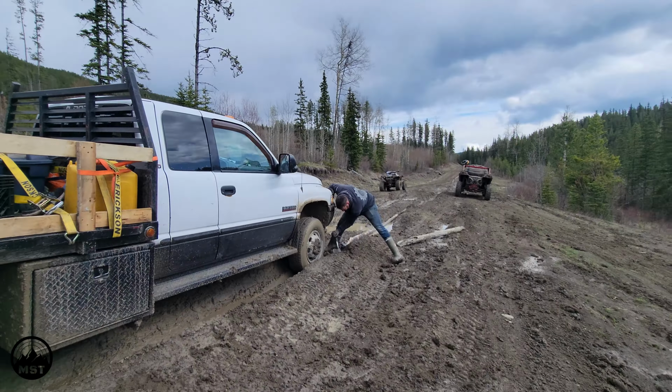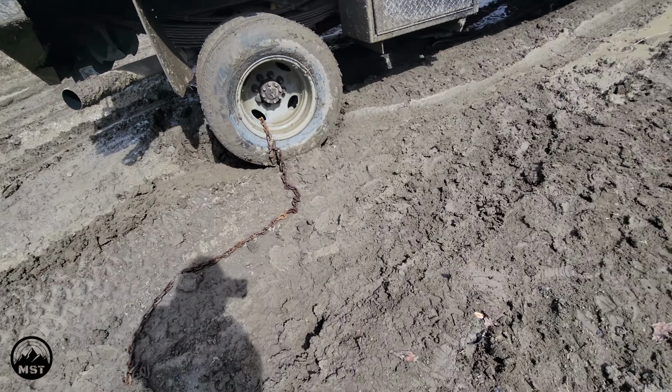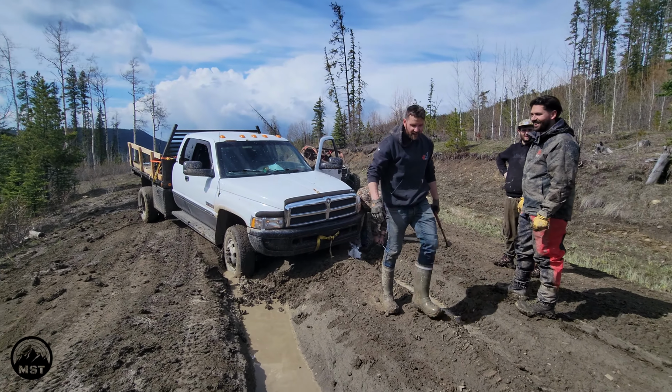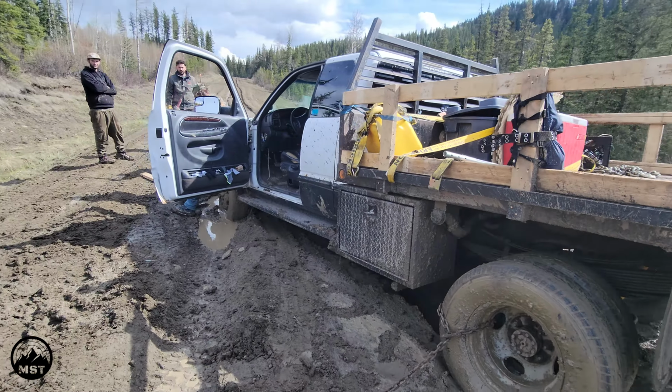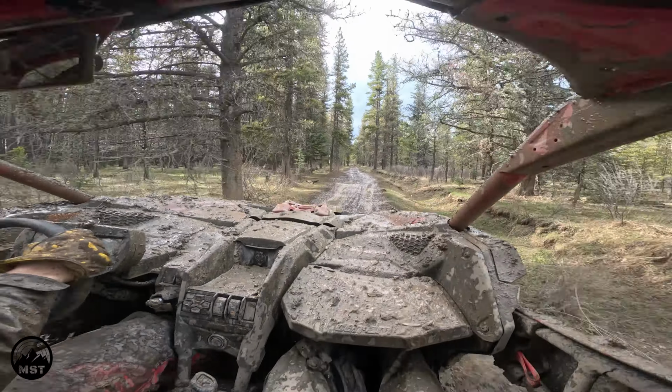Because this rut does not look pretty. Will this work? That's the question. Let's see if she moves at all. Got the cheater chain here. Hey, stop! Okay, go again. Made it a bit further. Good old second gen. Same as Bruiser. Got them that far. We're letting them try to figure it out now.